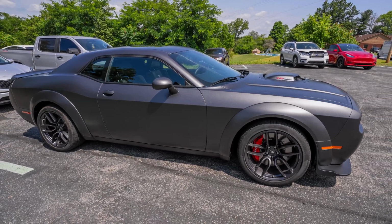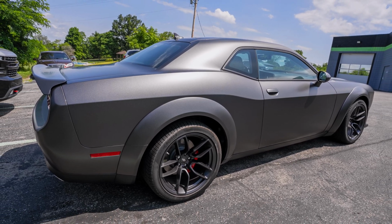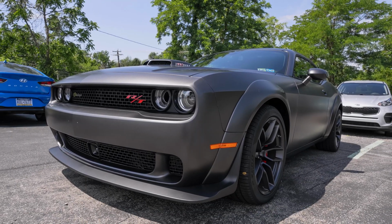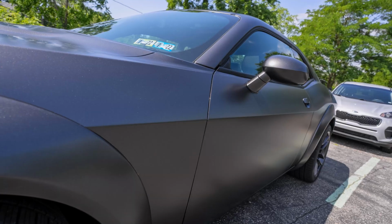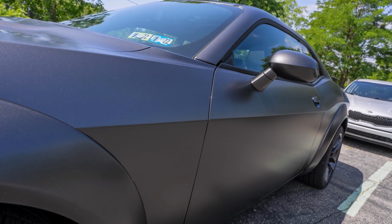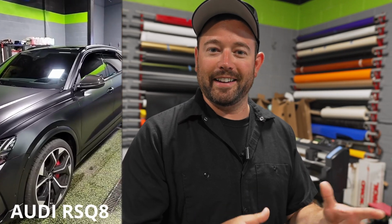The reason a lot of people do that, obviously it looks different than the gloss and it draws a lot of attention, but it really accents the body lines. So when you have a stealth car, all the angles look a lot cooler. We did a Lamborghini Urus that was black with stealth. We have a video of that too, you should check that out. And that car is so geometric and so shapy that all the angles look really, really cool with stealth on that.